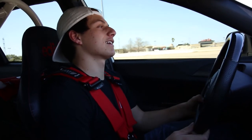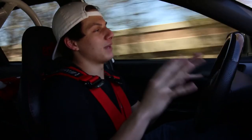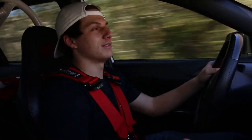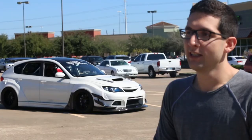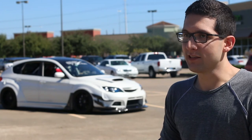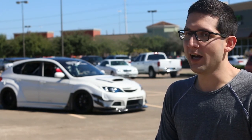Yes, speed's cool, but to be able to fully and accurately express yourself from something that you made and something that you love, that's special. That's what's special to me. The car was never meant to be anything like this. I just bought it because I thought it looked cool and as a daily driver, and that's what it ended up being when I first took it around, but now it's something much more.